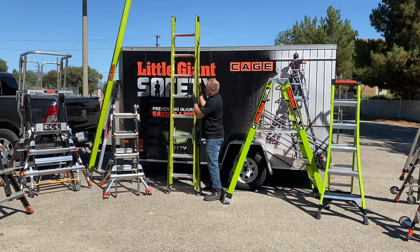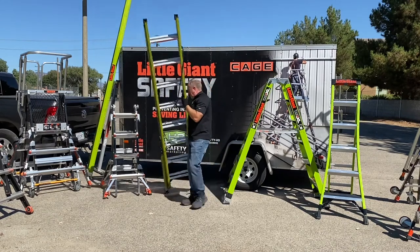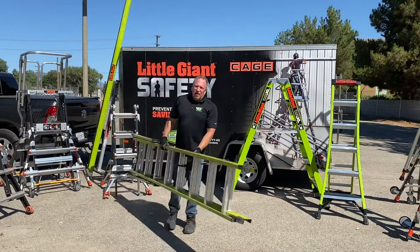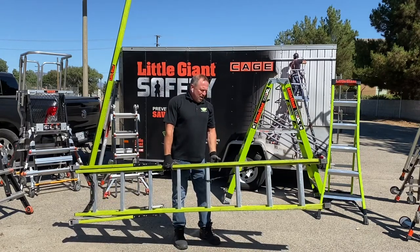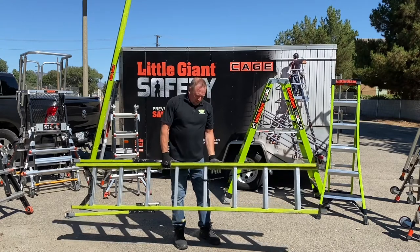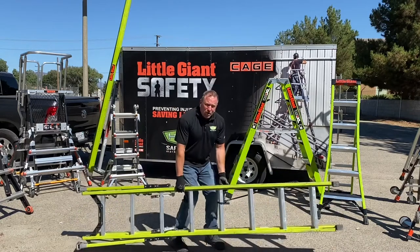So it's not a tripping hazard. Make sure that the fly section is completely retracted. And the ideal way is always carry it in a nice level flat position. This is the best way to carry a ladder. The reason being is it's nice and level. And if I lose my balance, I run into something, I simply drop the ladder.